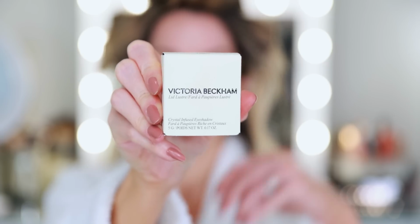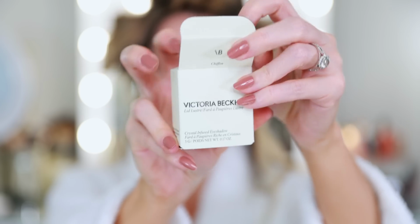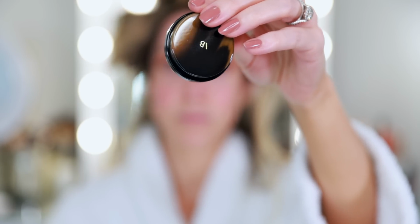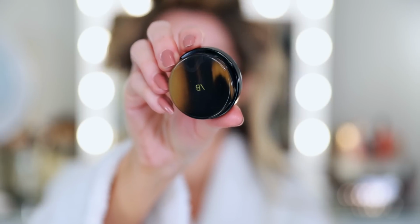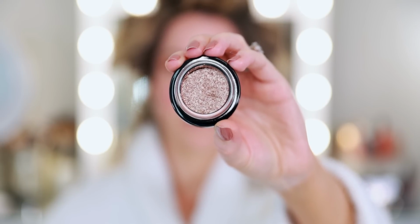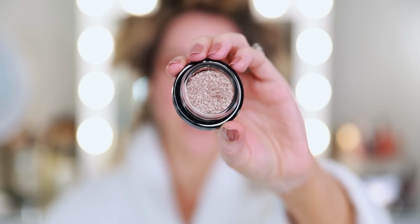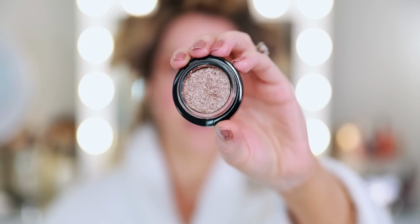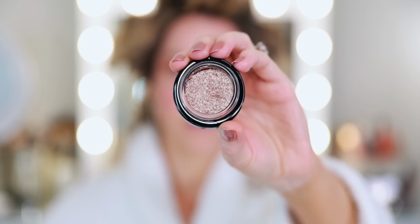This is one of the new products I have to try. It's from Victoria Beckham. It's the Crystal Infused Eyeshadow in the shade Chiffon. I really love this packaging, the tortoiseshell. It looks incredibly luxurious and it feels really high quality. I think this is the first Victoria Beckham product I've ever tried. Reminds me of the Giorgio Armani eyeshadows that are similar.